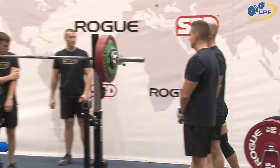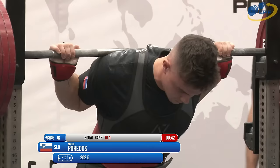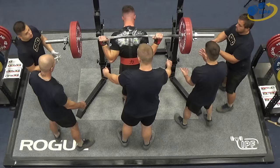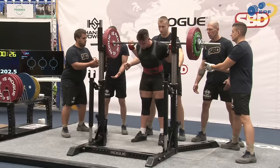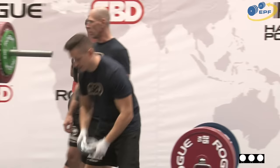Kilos for Matic Porodos of Slovenia. Wow, super easy looking opener for Matic. And three white lights, a good lift.